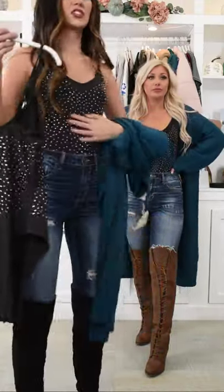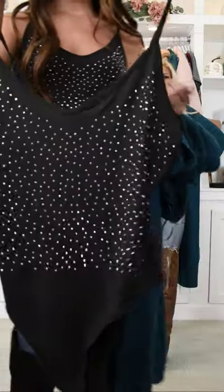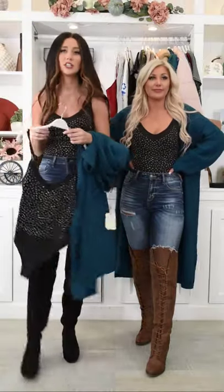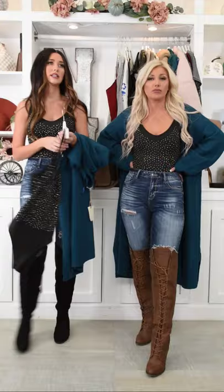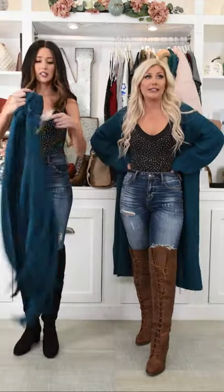But still, these aren't scratchy or irritating me at all. So, love that. It does have adjustable straps, and it's this really nice stretchy spandex material. So, really, really great for sizing. You're wearing a size small in both pieces. Tell me what you love.